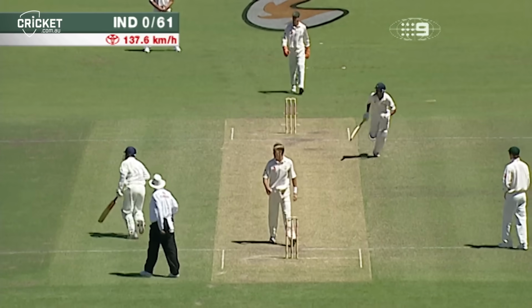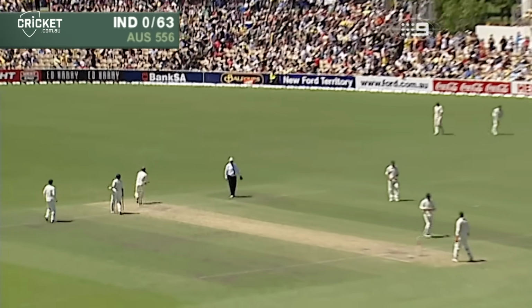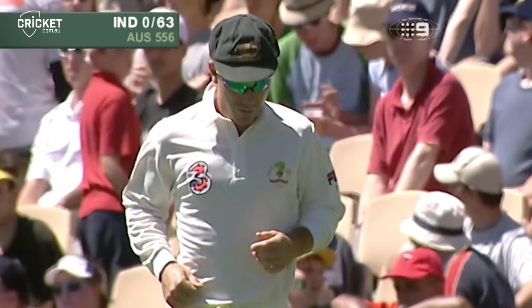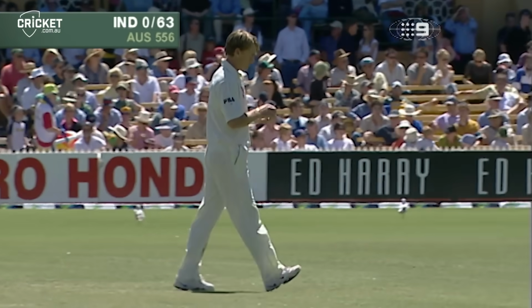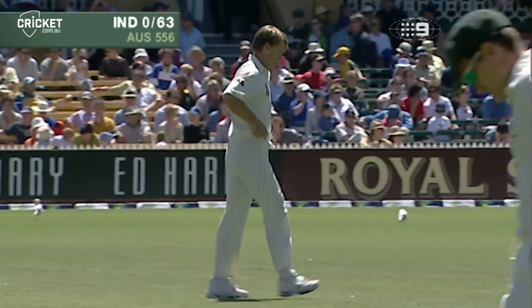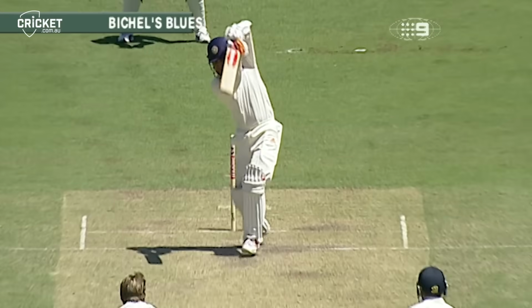Well, that means with the field being shifted out, there's quite a few gaps there. Justin Langer only able to get a hand on that one to knock it down. Andrew Bichel took a bit of a pounding at the Gabba. It hasn't got much easier for him here at the Adelaide Oval.